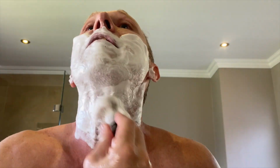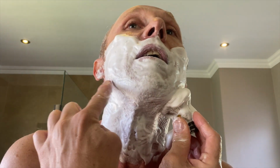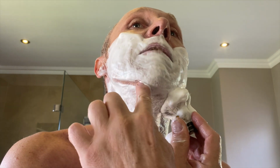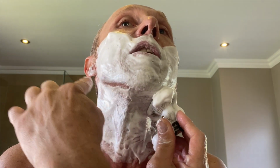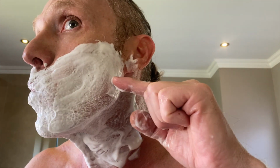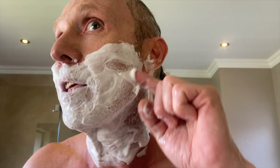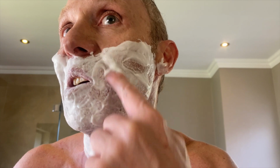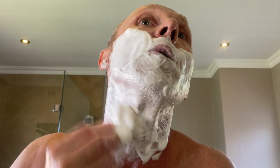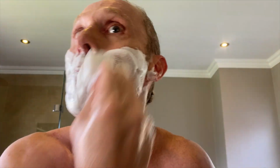The other thing is the right side of my face, this area here, is the most difficult area for me to get BBS coming against the grain. Moreover, this area here on this cheek is a particularly difficult area, and so is this. So pay attention to that. I'll try and remember and cover those when I shave those areas.